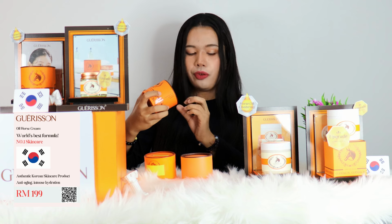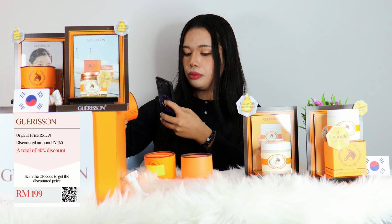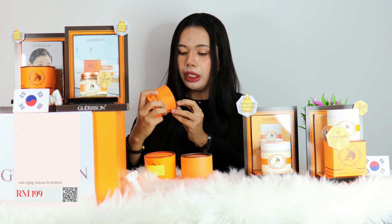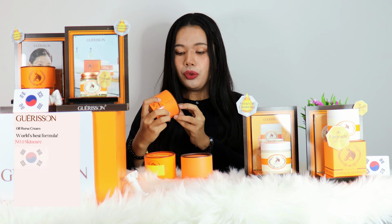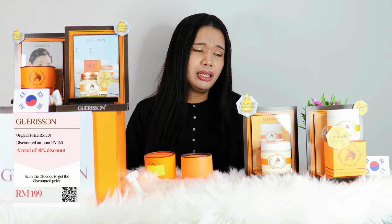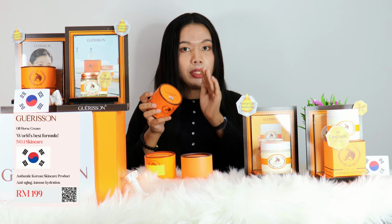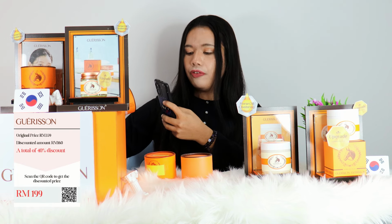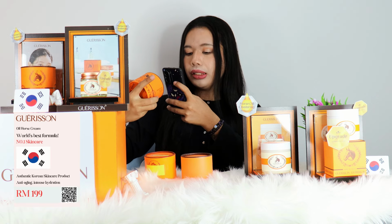So let me just scratch this one first. Once you scratch the QR code, make sure everything comes off already. This is a double measure to make sure that the QR code cannot be replicated, because everything can be replicated now. So GUERISSON makes sure that they generate the QR code and seal it, so not everyone can duplicate it. Now after we scratch it off, let's see and scan.